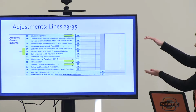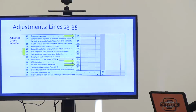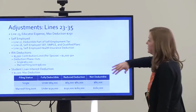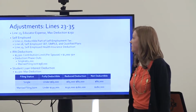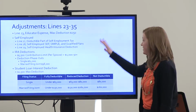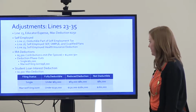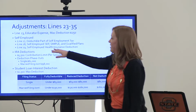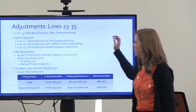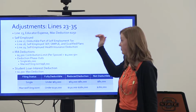Our adjustment sections, lines 23 through 37, are educator expense. This was another item we were afraid was going to go away, but it got extended. $250 for educator expense. Any of us that know teachers know they spend way more out of pocket than $250, but unfortunately that's all we get. If we are self-employed, line 27 through 29, our self-employment tax, half of that is an adjustment for us.